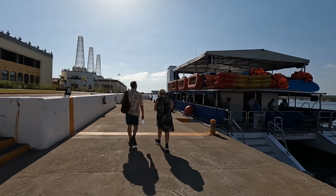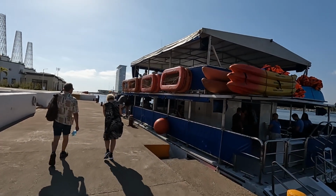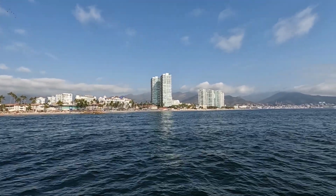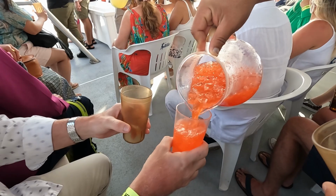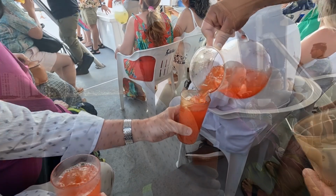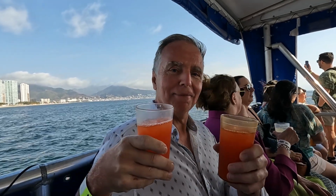Another fun activity is the Rhythms of the Night experience, which is accessible only by boat. It starts by taking an approximately 1-hour scenic cruise across Banderas Bay. During the cruise, you get unlimited free drinks, so we got some rum punch, which were quite tasty and definitely on the strong side. The cruise seemed to fly by.